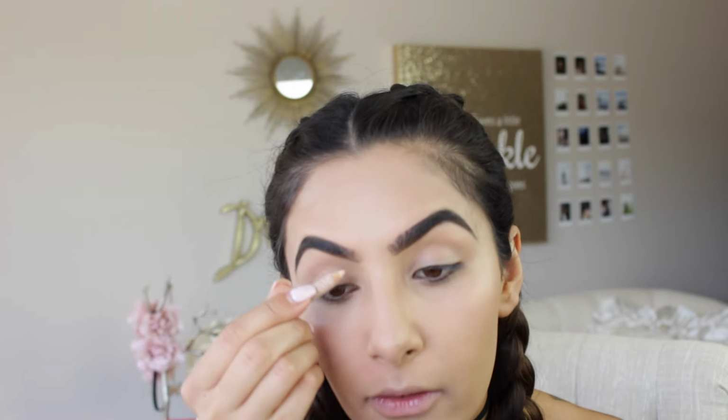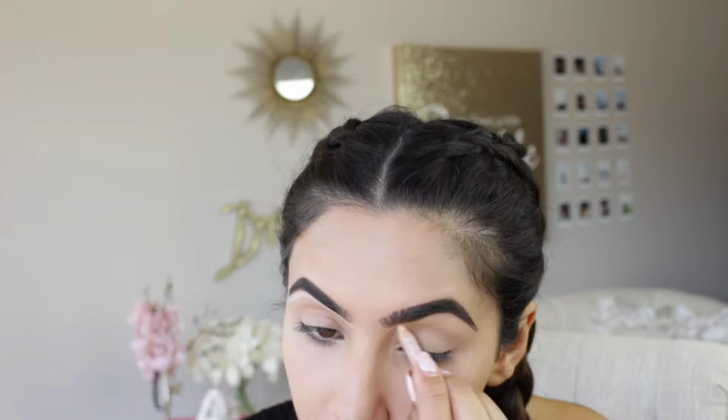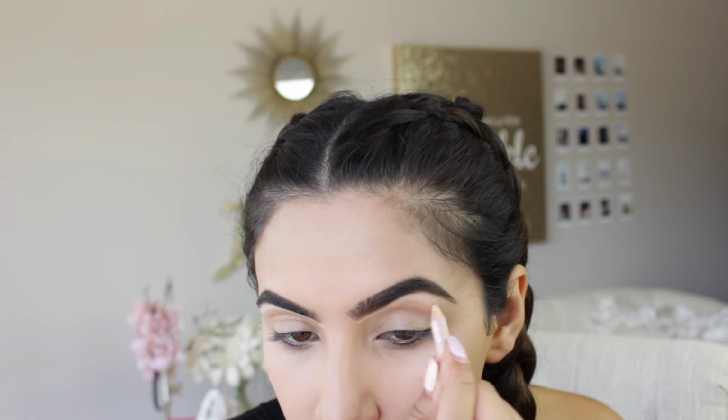I'm gonna go in with my NYX Wonder Pencil, and I'm just gonna kind of clean up under the brow. And I'm just using a regular concealer brush, a flat concealer brush. I think I bought this from Target. It doesn't have a brand, but I love this. It's my favorite.